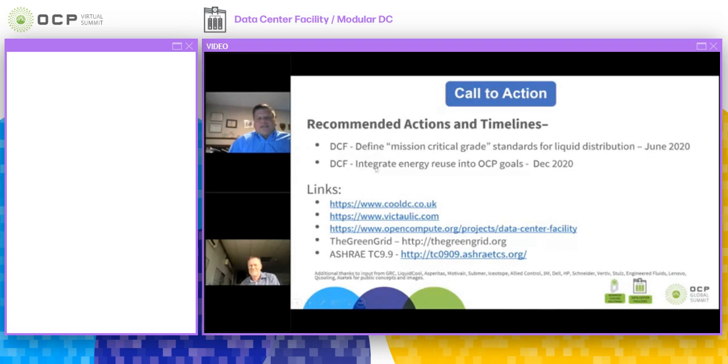And then the other aspect, tying into what Tim has been talking about, I think that the goal of integrating energy reuse into Open Compute Project goals is something that we want to shoot for, but it may be a little bit further off, toward December. Tim, I kind of took and ran with this. Is there anything else you would like to add?